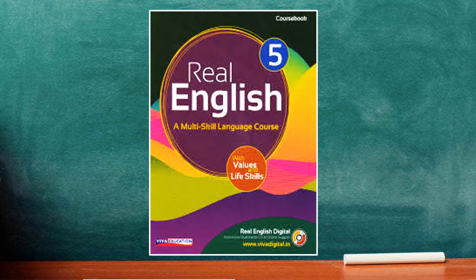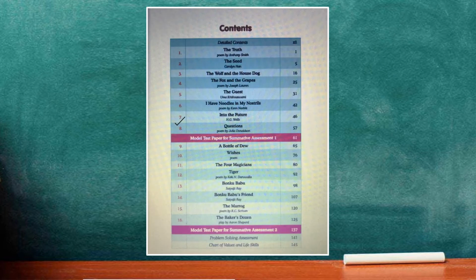Before we begin the class, you need to take out your Real English course book. We are going to do a listening skill activity from your Real English course book. And then turn your page onto the contents. Now from your contents page, we move on to chapter number 7. Chapter 7 is Into the Future.